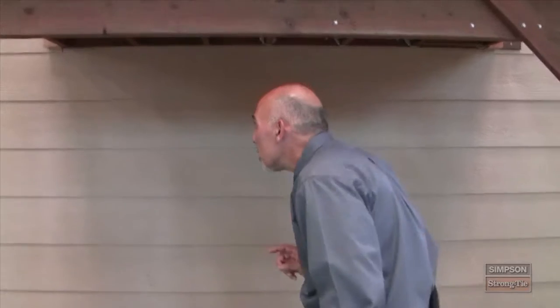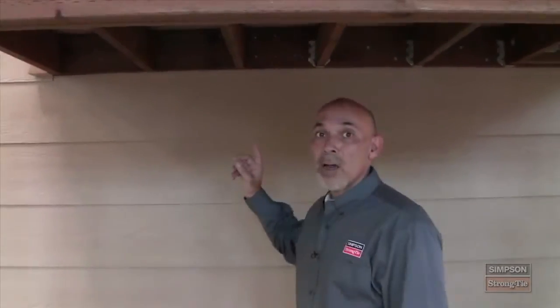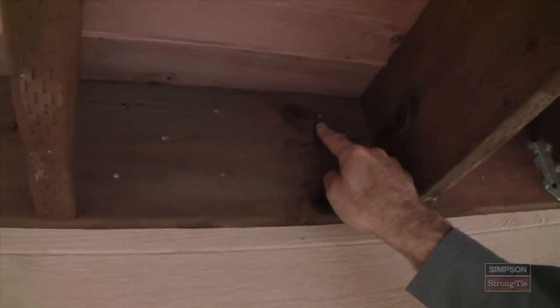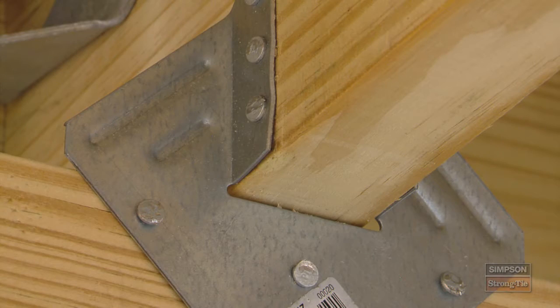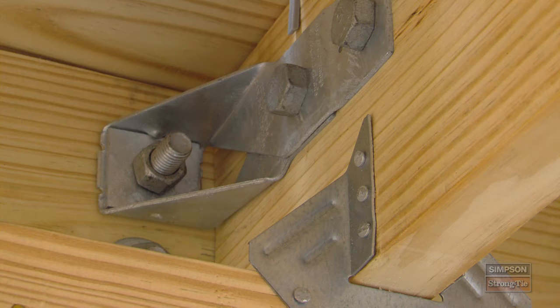The first warning sign that you should look for is missing connections. If you go underneath your deck and all you see are nails, then that's unsafe. There should be a combination of metal hardware, nails, screws, and bolts that hold your deck together.